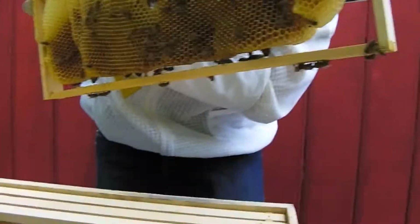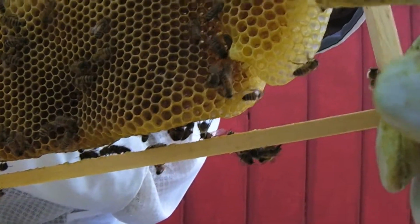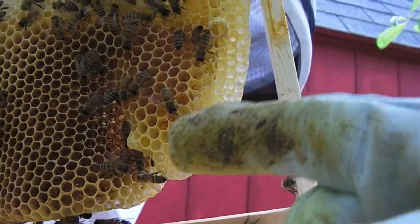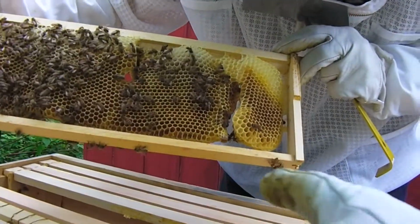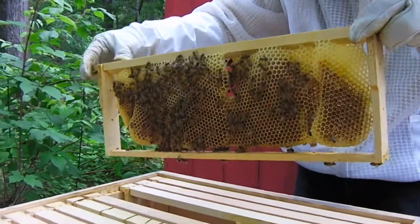Oh, and then at the bottom there. So these are queen cups. Oops, sorry, being a shitty videographer. These are queen cups, but they're empty. I don't know what that is. You see this one right there? That is definitely, but I think that might be getting torn down. Looks like something has come out of it.